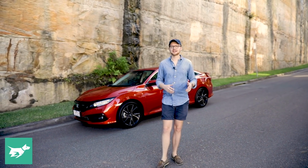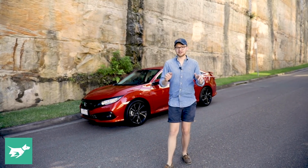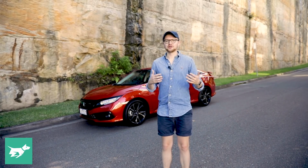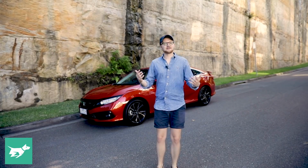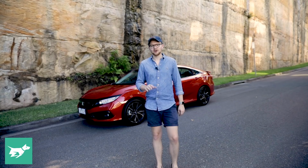They're both roomy in the back, they've got decent sized boots, they offer good levels of performance and refinement, and here in Australia, they both cost in sort of the late 20s, early $30,000 range. So they're pretty affordable cars to slip into if you may have outgrown something in the class below, or if you're downsizing but don't want to skimp on performance.